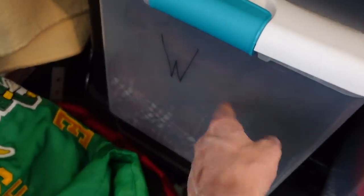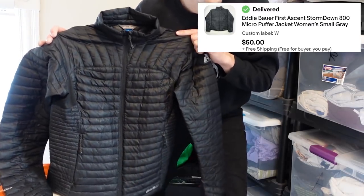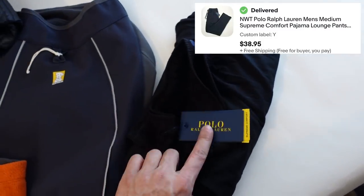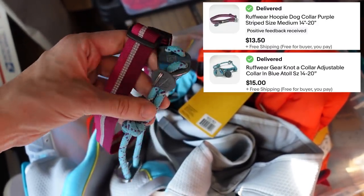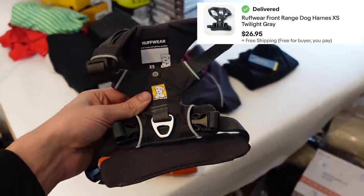Then back to some clothes, bin W. There it is, women's Eddie Bauer down jacket, sold for $50. Some new with tags Ralph Lauren lounge pants for $39. Oh, looks like I missed a couple dog items. Got two dog collars, one for $13.50, one for $15. And then I believe this is the last of the dog items. This Front Range harness sold for $27.